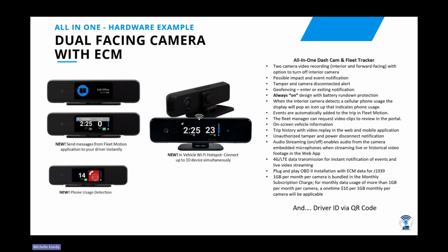The other nice thing about these is that the data is being transmitted, with instant notification of events. So harsh braking, right? Somebody's driving erratically, and having speeding alerts, cornering, turning, rapid acceleration. All that data is being collected and sent, and a video is coming with it. So you can take a look at it and make a quick decision. Maybe it's somebody that you need to talk to or take off the road that day because they're having something going on that you maybe don't know about. There are so many different scenarios where having video and not just data is very powerful.